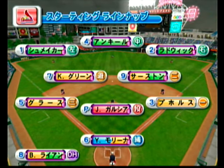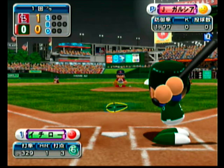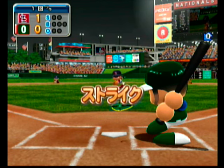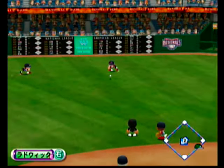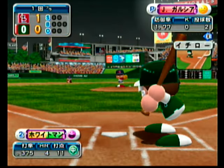Garcia. Oita trailed by one run. Ichiro Suzuki has been in top form as a batter this season. Just gets the inside corner for a strike. Count 0-1. Going to right field. It's a base hit to the outfield. We have a runner on first with no outs.